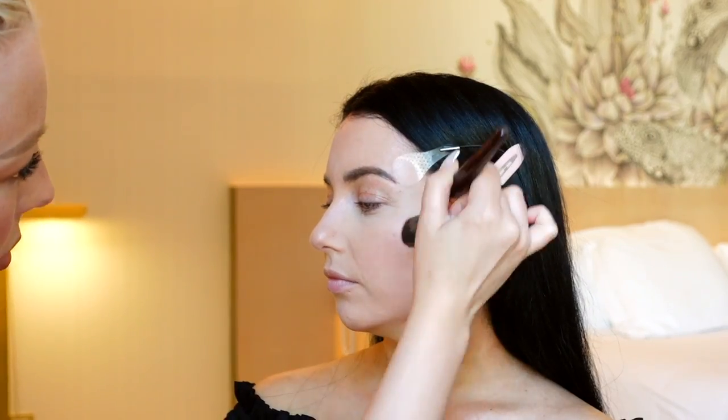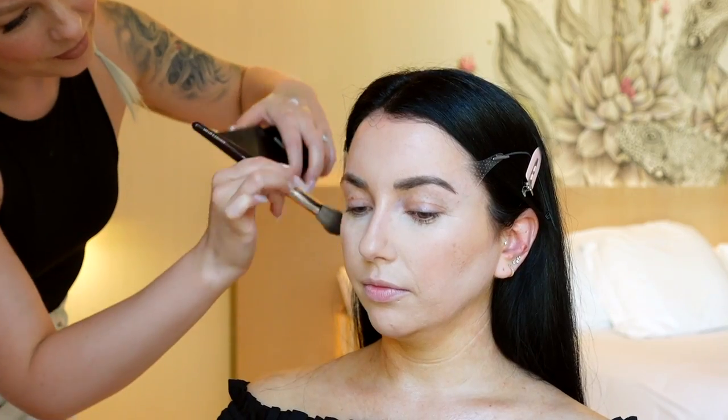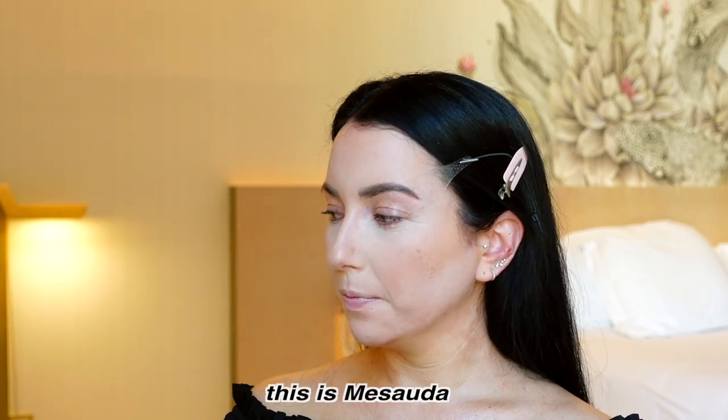She's using a supernatural shade for bronzer. I like the shade she used. It looks very subtle, going around my forehead and then going in with a little bit of blush. Which brand is this? This is Mesauda.